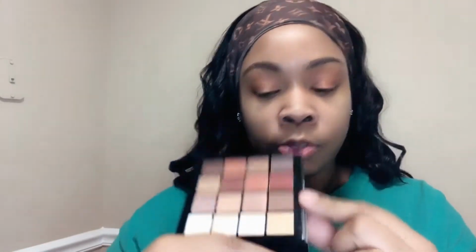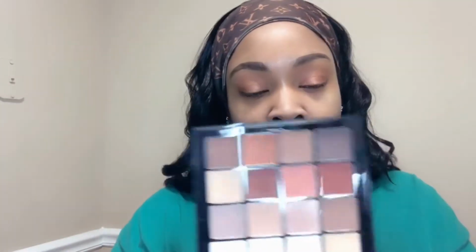I used this color right here for my transitional shade. I used this shimmery color right here for my lid, and then this one for my outer corners, and just blended it all in. And this is the NYX Warm Neutrals palette that I picked up. I happen to be a fan of NYX.